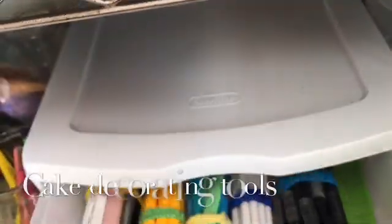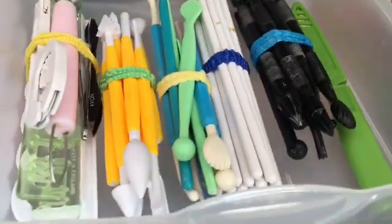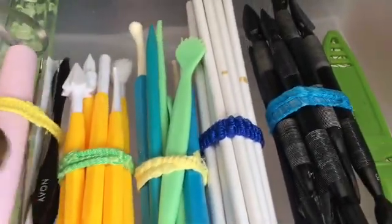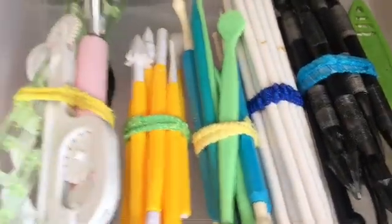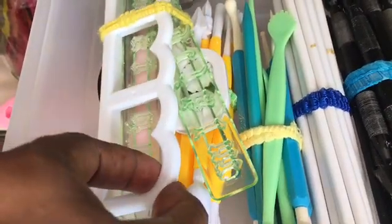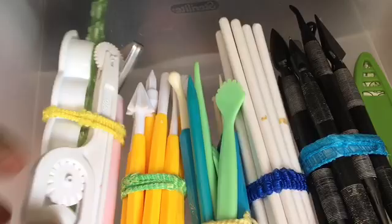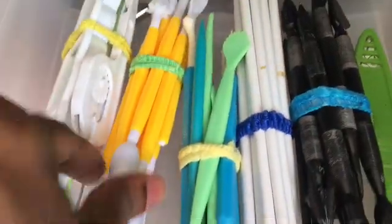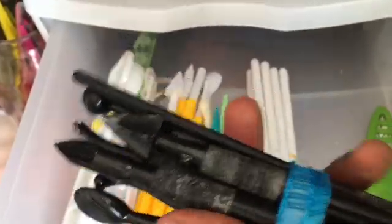This container consists of some of my most commonly used tools. Here I have the Tappits fondant letter cutter, and this gives me very small font size cutouts. This white cutter is used for cutting borders. I use it very often when making fondant ruffles. And this embosser wheel gives really nice quilting patterns. These fondant tools are really handy.